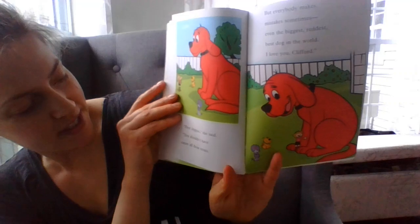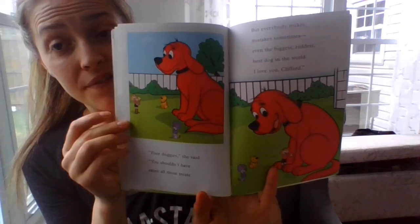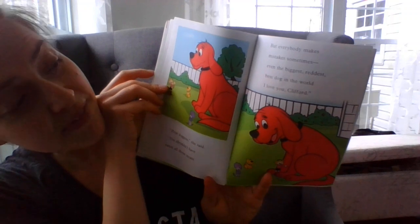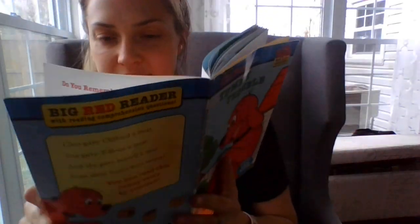Poor doggies, she said. You shouldn't have eaten all of those treats. But everybody makes mistakes sometimes. Even the biggest, reddest dog in the world. I love you, Clifford. It's okay.